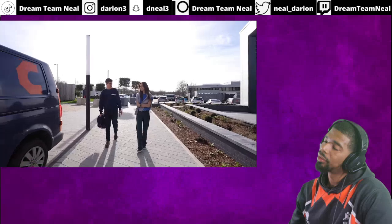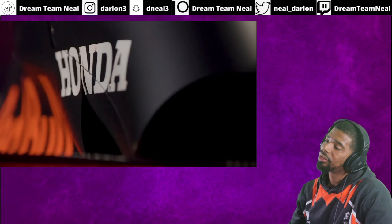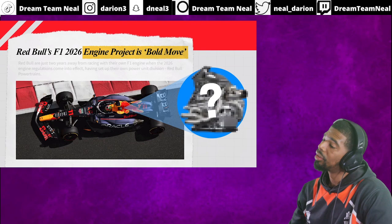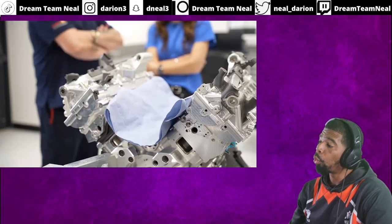This isn't just an engine, this is a Formula One engine. Right now, Red Bull buys engines for their cars from Honda, but that's about to change. In 2026, Red Bull's cars will use their own custom engines that they're working on right now, and we're about to be one of the first to go see it.